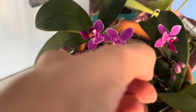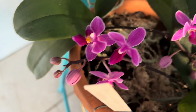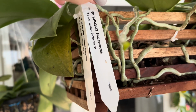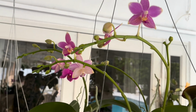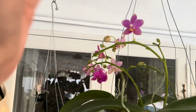I have another Phal that is blooming here. This is the Carmela's Gem crossed with Equestris. Very nice. And then around this way, I have just starting to bloom the Hyacinth Golden Tangerine. This one is with fragrance, and it has a lot of spikes, and the spikes were pointing in the direction of the sun. Now I have turned it around, and you'll see the cool thing that they do when they start to turn themselves. It's so cool.